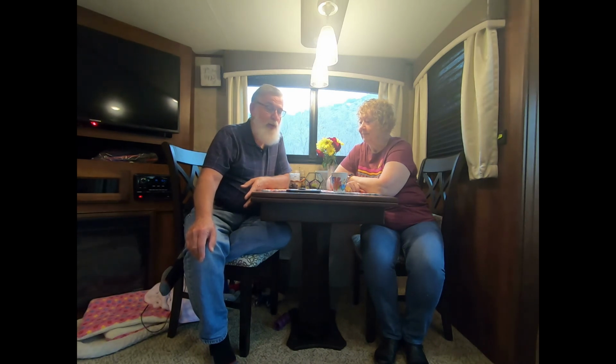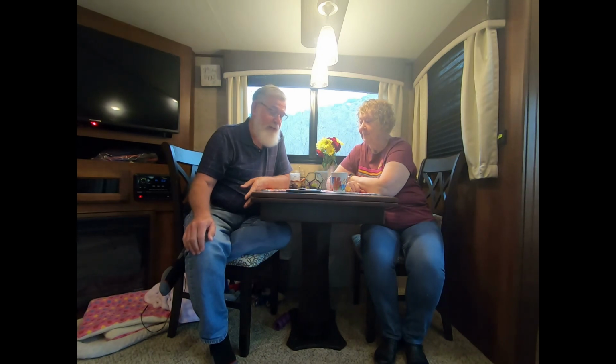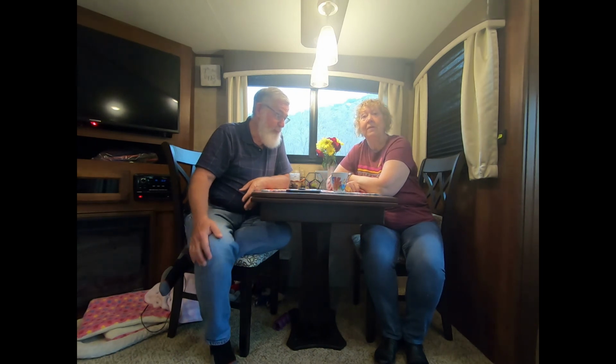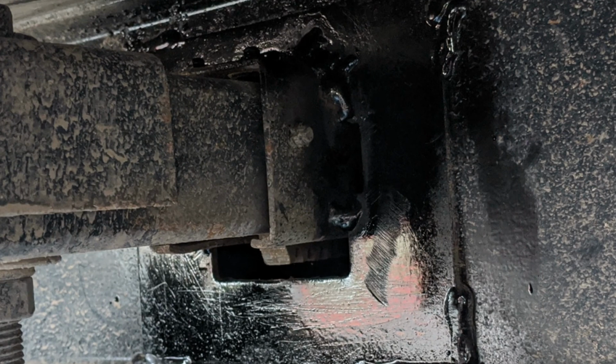I had no idea that they would even consider doing that. I didn't ask them. Maybe I would have, but probably not. But yeah, they said go. We'll take care of it. Thank you, Camping World in Tucson, Arizona. There's a picture of the repaired weld. I'm not a welder. It doesn't look great to me, but again, I'm not a welder.